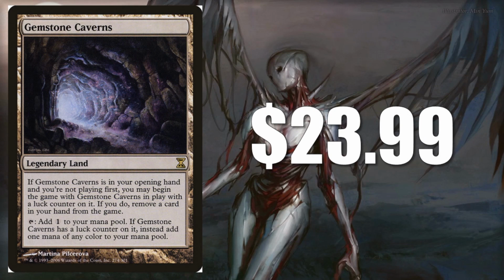Gemstone Caverns, $23.99, and this card has become popular in Modern over the last probably 6 to 8 months or so, and it fell into a number of different builds, and you'll see this actually show up in a lot of Modern decks now, but one of the more popular ones is colorless Eldrazi. So this is a card that does have the ability to go up in value more, assuming there's not a reprint coming around the corner or anything like that. The Mulligan rule could push it even further.